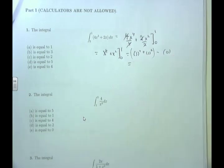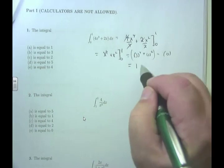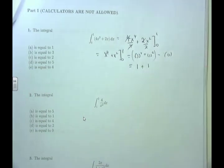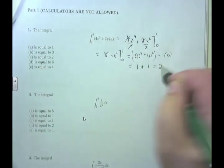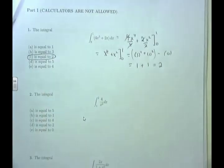So what did you end up getting for this solution? Well, let's see here. 1 to the 4th is 1, plus 1 squared is 1, and 1 plus 1 is 2. So the answer is C, equal to 2.